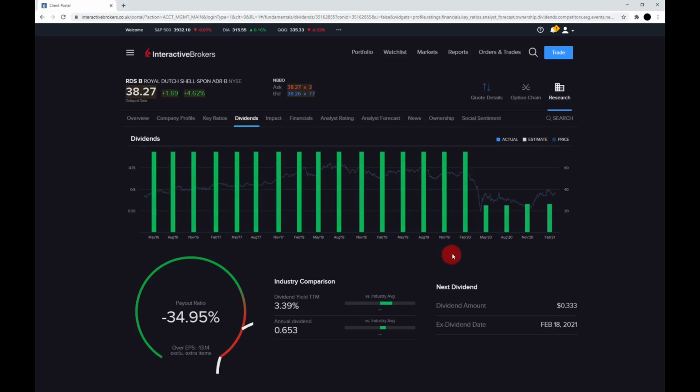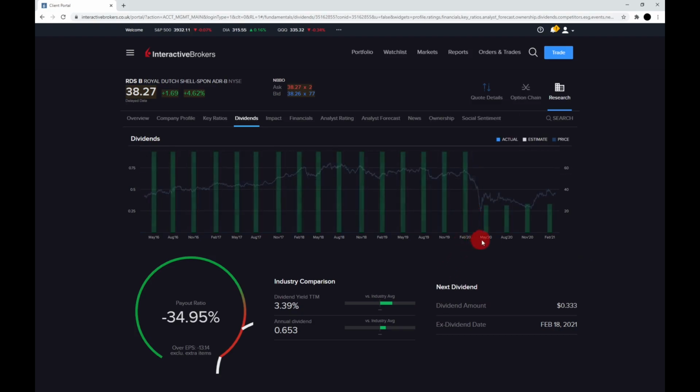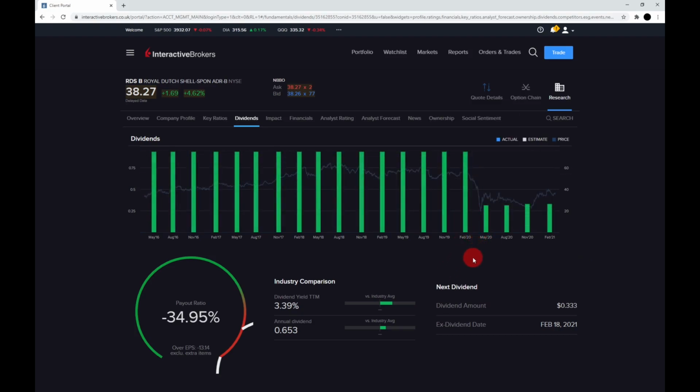This has been slashed in April, which was the first time it's been cut since the Second World War, which was a massive shock to investors, and the share price did reflect accordingly. It did drop, but the dividend yield is still a healthy 3.39%. The annual dividend is 65 cents a share, and the next dividend is 33 cents a share.